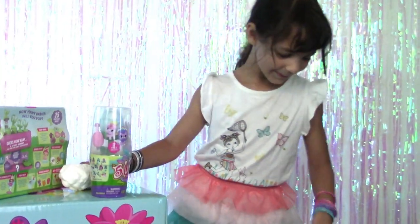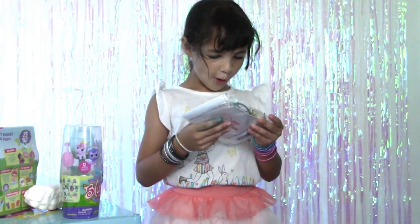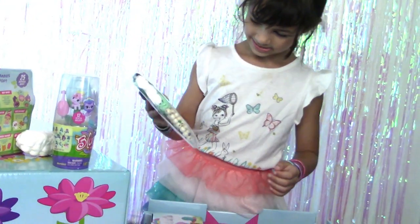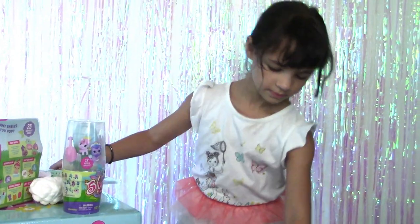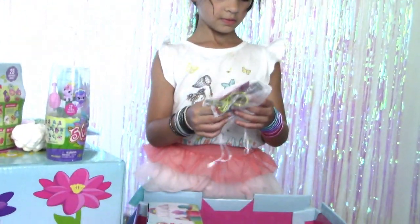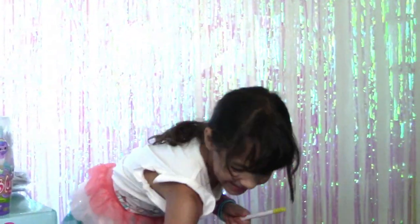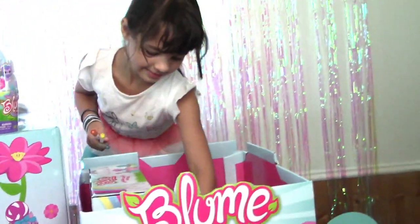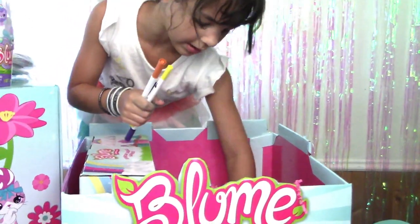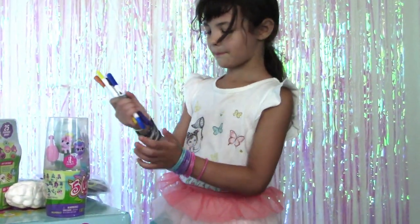Awesome. Whoa, your own bee bracelet. The dream catcher. And jewelry. Jewelry. Some pins. That's to color your Blume doll. Those must have fell out. Oh, another blue one. I don't have blue. Oh, Mama, they have blue bottoms.